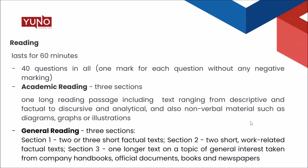The reading test lasts for 60 minutes. It has 40 questions in all. Each question carries 1 mark. And there's no negative marking, so you should not leave any question. But both the versions get different types of texts.